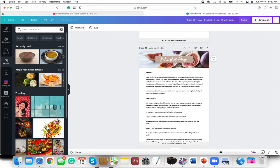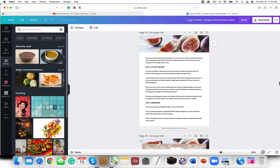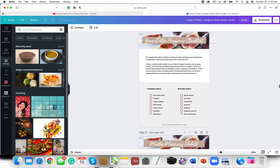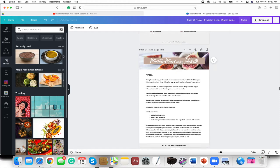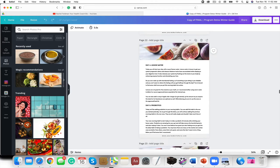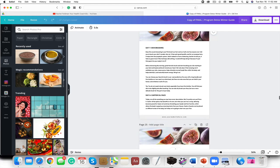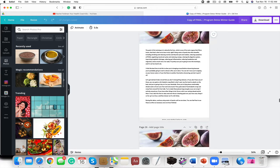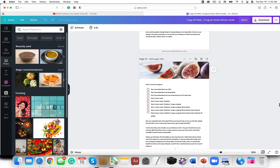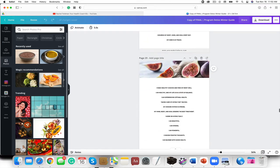Mindset prep. This is where we start going day by day. Morning habits, bedtime habits. Phase two, we get into mastering the morning habits. Skin brushing. Then we get into castor oil pack, oil pulling. Then we're keeping track, looking at what we've been doing, affirmations.